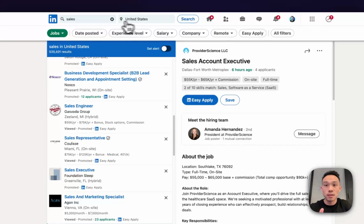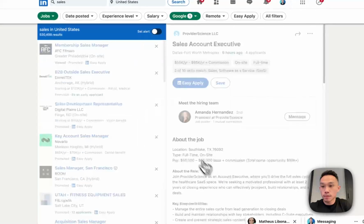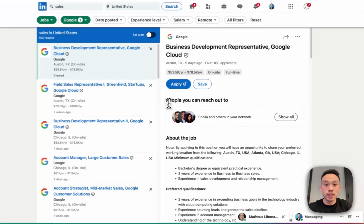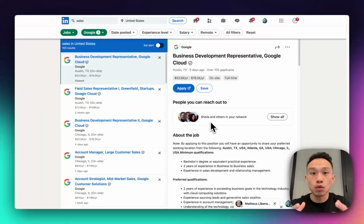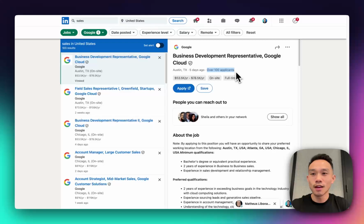Let's see if I can do a quick demonstration on maybe Google. There you go, look, over 100 applicants. And you can also see that I can reach out to these people that work in Google. So it just makes sense to grow your connection on LinkedIn. In regards to the buckets, these are your external applicants. Now, as a recruiter signing in to work on a Monday morning, I'm going to see over 100 or maybe even 1,000 applicants in this bucket, and that can be overwhelming.